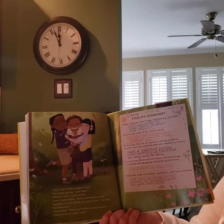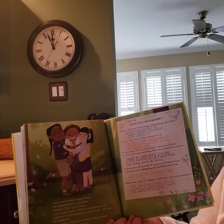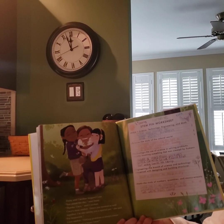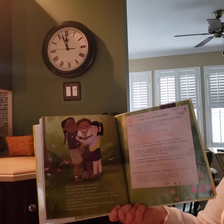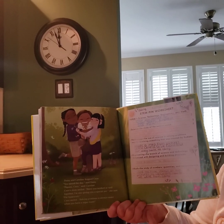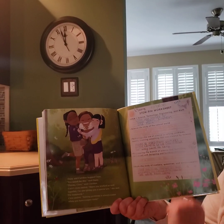So technology, the use of science in solving problems, usually involving something that was created by humans. So for technology, they made a map from pictures on the camera so we could find our way back to camp. Engineering, the branch of science and technology concerned with designing and building structures. Remember, they built the shelter to keep us dry using the walking stick and the ponchos.